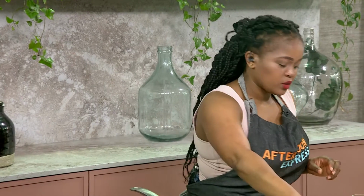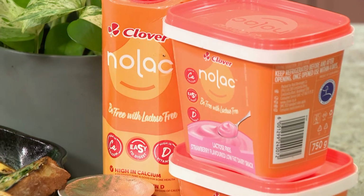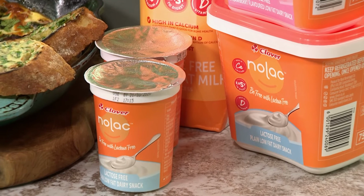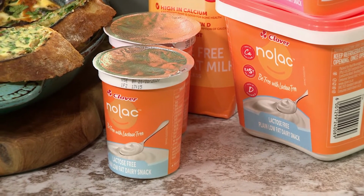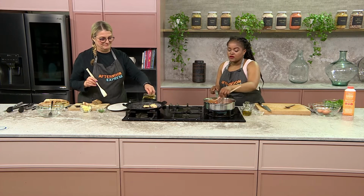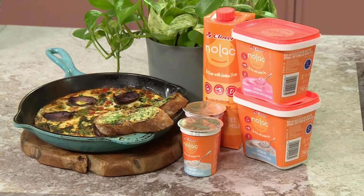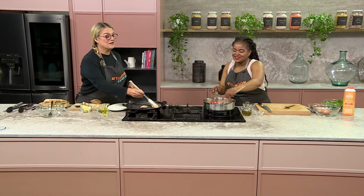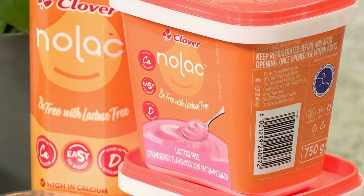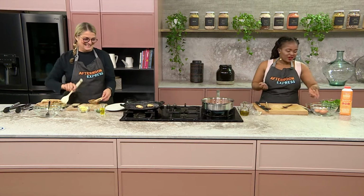And the one thing I love about the Clover Nolac range right now is that they've actually added mass to their range, meaning that even if you wanted to, you could add the mass to this for that little bit of tanginess. That is amazing. And they've got a dairy snack as well. They do, and it comes in quite a range of flavors. I saw strawberry, and I thought of you because I know you love your strawberries. And you're not a big dairy fan, I know. I eat them because they look cute and fancy, but that's about it.